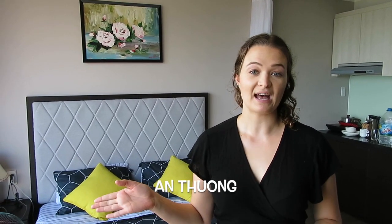So the best way to find an apartment here in Đà Nẵng would be to book for 2 to 3 days at a hotel on websites such as booking.com or Airbnb, and I have them linked below if you would like to check them out. Then you can walk around and look at the apartments. The area we looked at was in An Thượng, and we just went door to door knocking, asking for the best deals. We also used Facebook groups to help us find apartments here, and then we would request to view them.